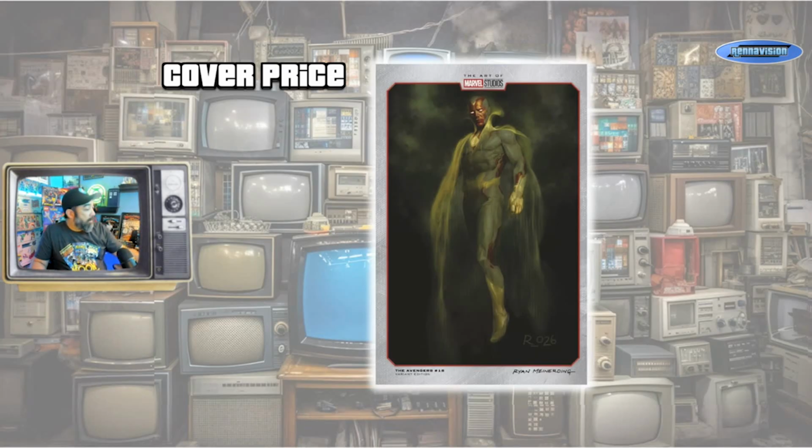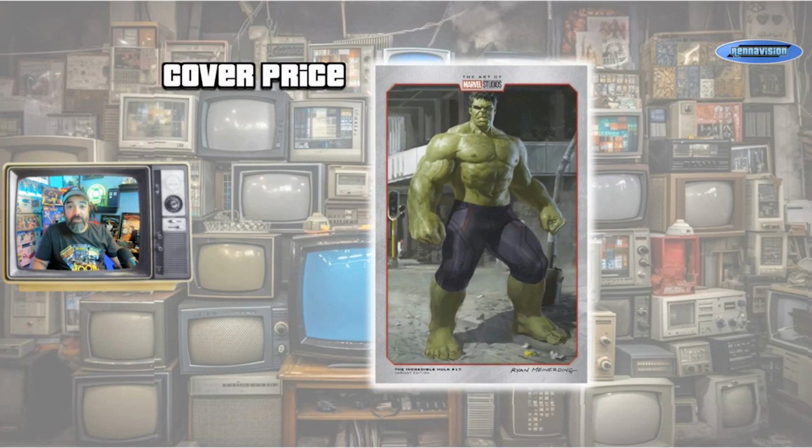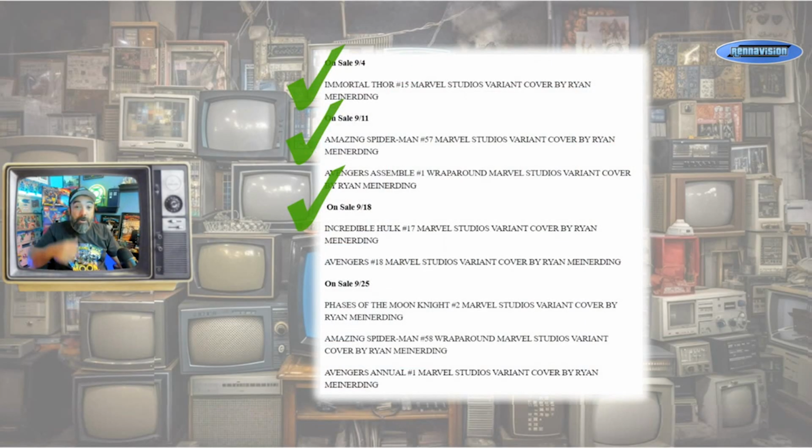And then we're getting Hulk here. So Hulk on Incredible Hulk 17. Okay. Vision on the Avengers book, Hulk on the Hulk book. At least these kind of fit and it makes sense why these characters are being spotlighted. But I just don't know if these spotlights are necessary on the Art of the Marvel Universe.